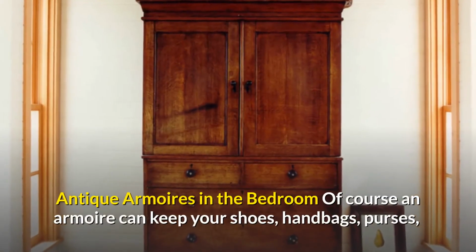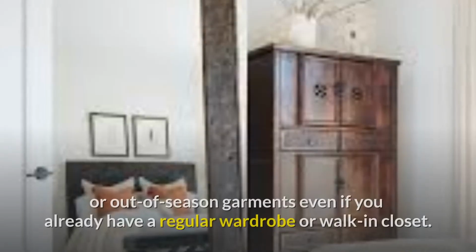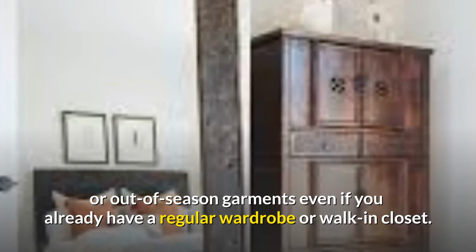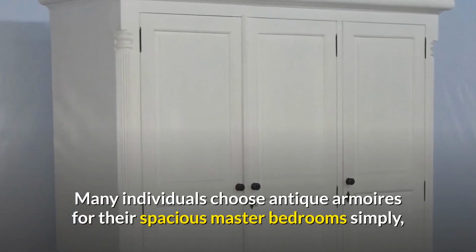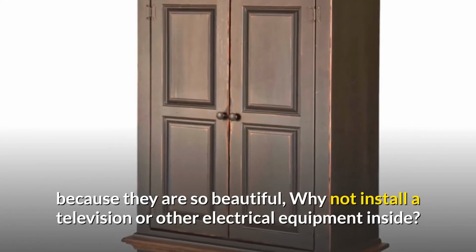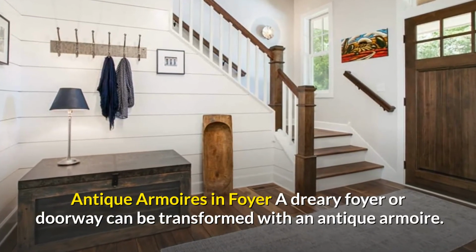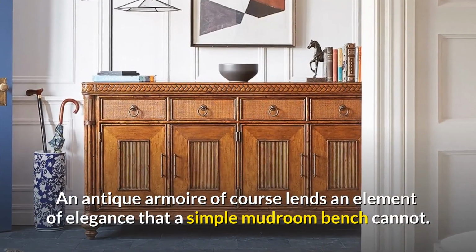Antique armoires in the bedroom. Of course, an armoire can keep your shoes, handbags, purses, or out-of-season garments, even if you already have a regular wardrobe or walk-in closet. Many individuals choose antique armoires for their spacious master bedrooms simply because they are so beautiful. Why not install a television or other electrical equipment inside? Antique armoires in foyer. A dreary foyer or doorway can be transformed with an antique armoire. An antique armoire, of course, lends an element of elegance that a simple mudroom bench cannot.